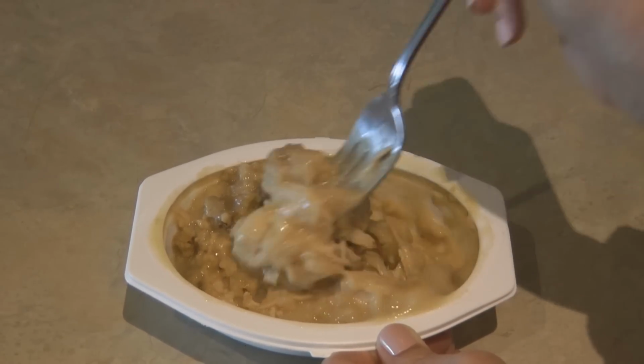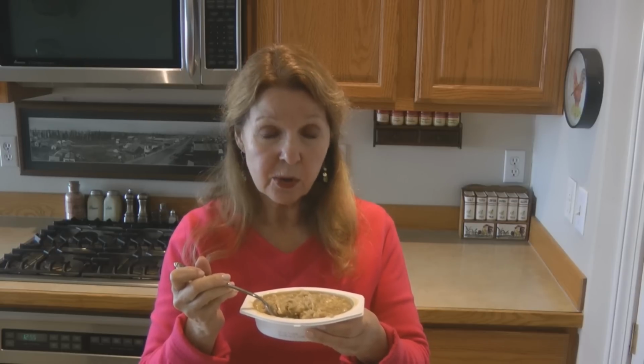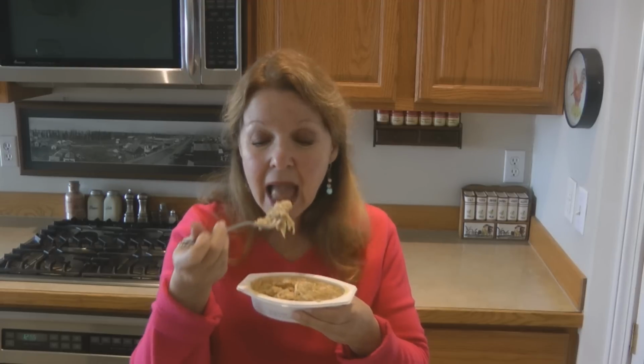It's never going to be as good as a home-cooked meal, but if you needed a meal in a hurry, you didn't have a lot of money, or it was an emergency and all you could do was open and eat something out of your pantry or your bug-out bag, this might just do the trick. Let's taste it and see.